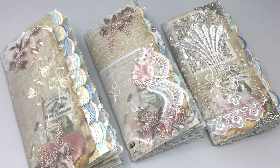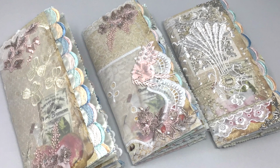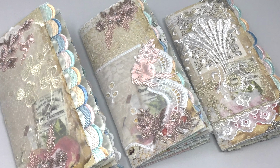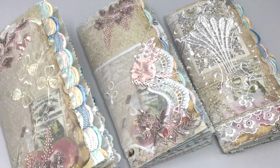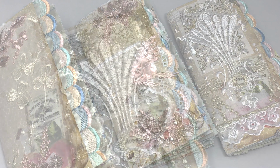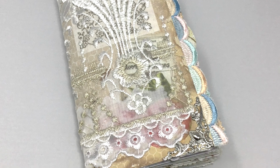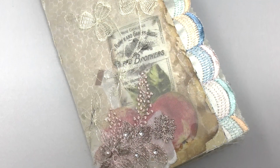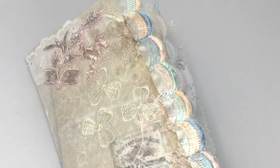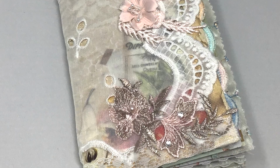The signature or the insert that goes with the fabric cover is also decorated on the outside, so it has its own cover, and if you do not want to use the fabric cover, that is okay because this can stand on its own. The pages are bound using pamphlet stitching, and there are 52 full-length pages front and back. There are a variety of small pieces of paper or inserts to make this journal more fun and interactive.